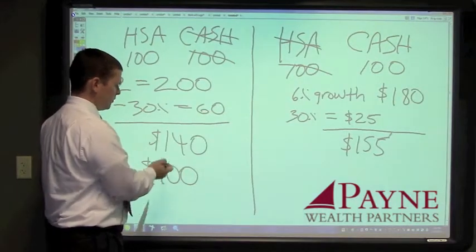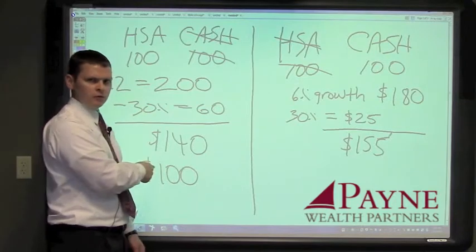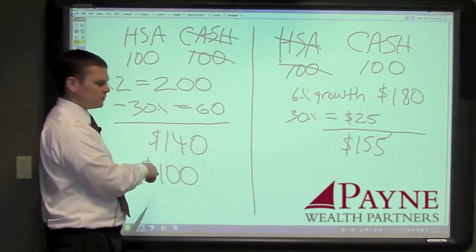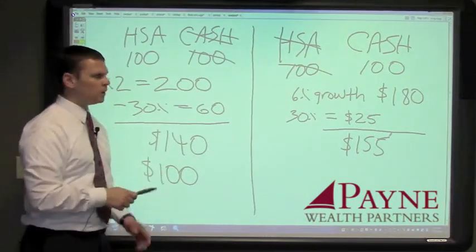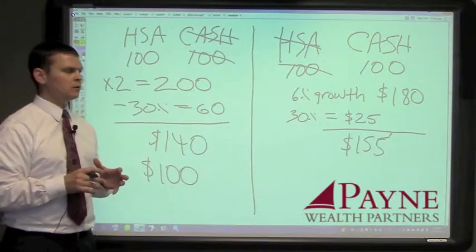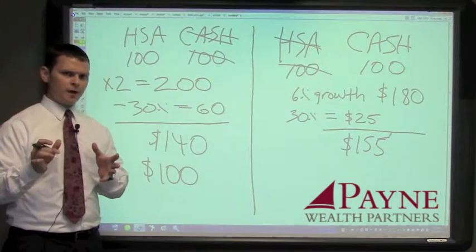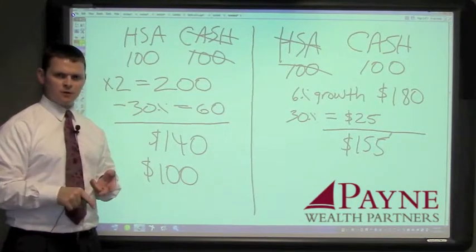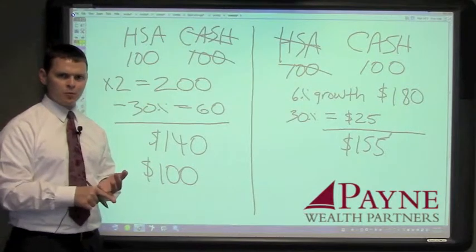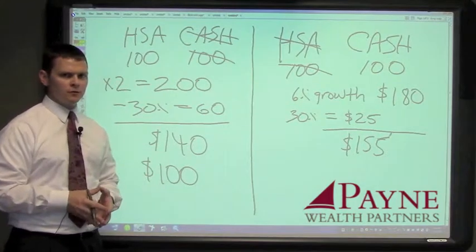spendable value versus the $140, or if you're in the top income tax bracket, as little as $100 from the HSA. So clearly, you're better off using the HSA to cover current medical expenses, preserve your cash to either pay down debt, invest in your closely held business, invest in a brokerage account, investment portfolio, or do other things that will advance the growth of your balance sheet over time.